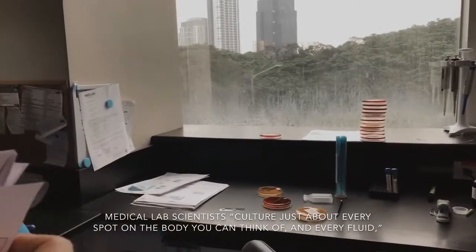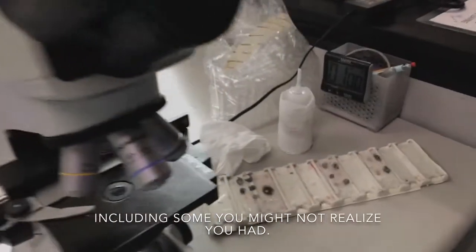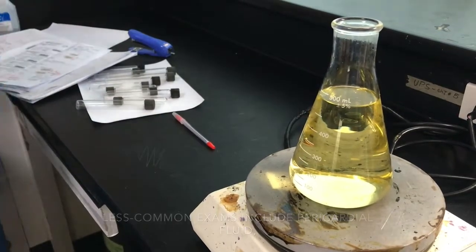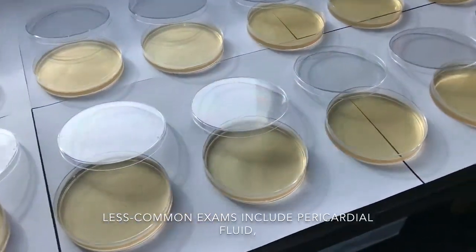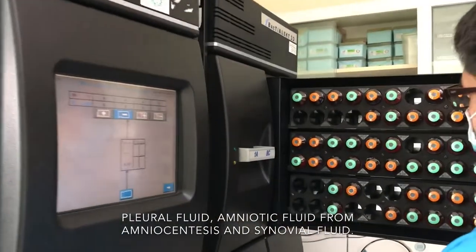Medical lab scientists culture just about every spot on the body you can think of and every fluid, including some you might not realize you had. Less common exams include pericardial fluid, pleural fluid, amniotic fluid, and synovial fluid.